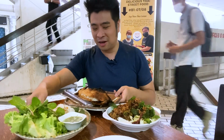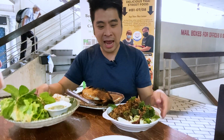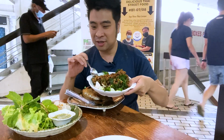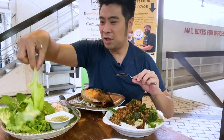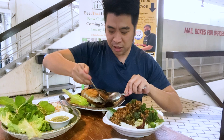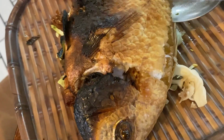And I've ordered the Miang Tilapia. This is my tilapia miang. It's actually glass noodle and salad. So I'm gonna have to mix it. And my fried minced pork looks absolutely delicious. I am so hungry. So you get a piece of salad. You put it right here. And then you put your fish first. Oh, look at that fish. Oh my God, look at that.